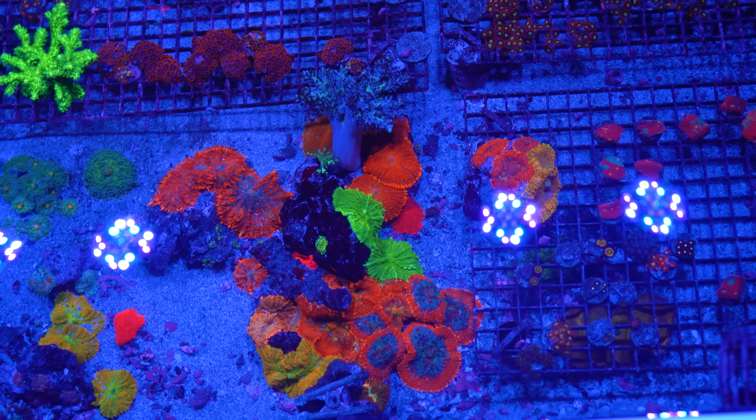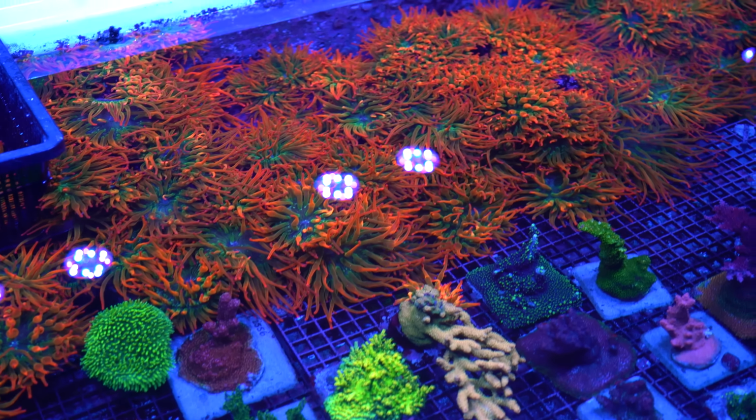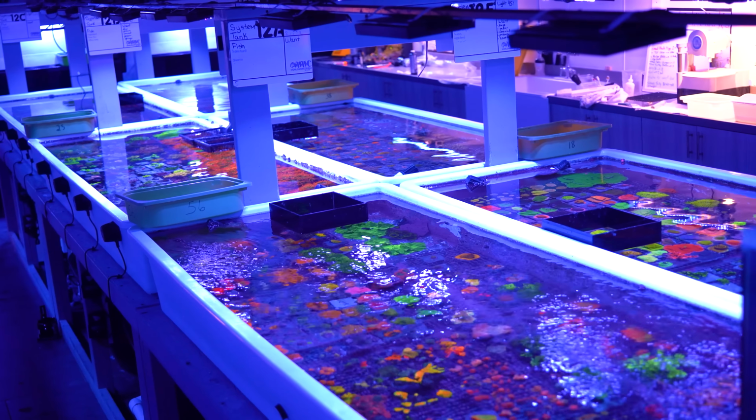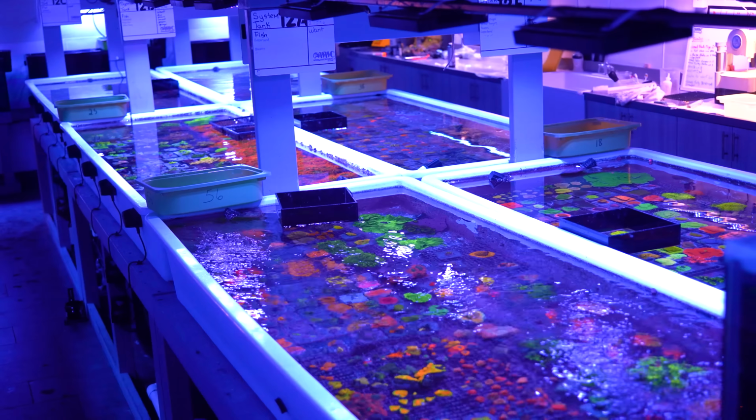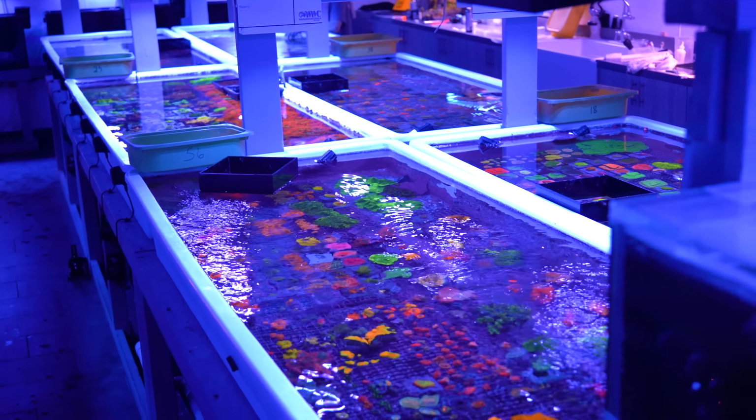We're farming mushrooms back there, Montiporas. We're farming a lot of anemones, lots of zoanthids, Pectinias, and many other corals. Everything that gets fragged from this tank stays in this system. That way, if we ever were to deal with a parasite that we're not aware is inside the tank, then we don't have to be transferring it from one tank into the other. It's just good practice.